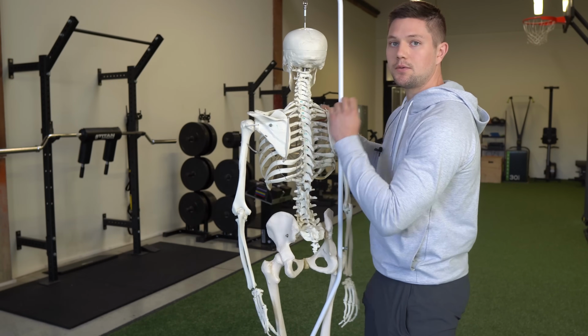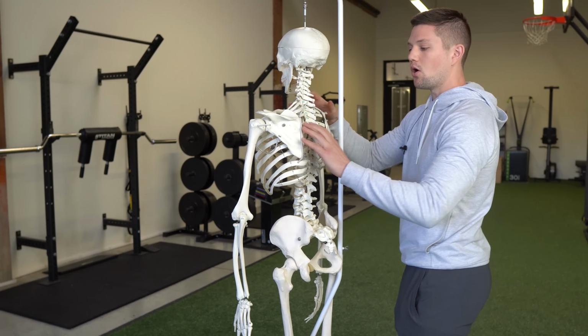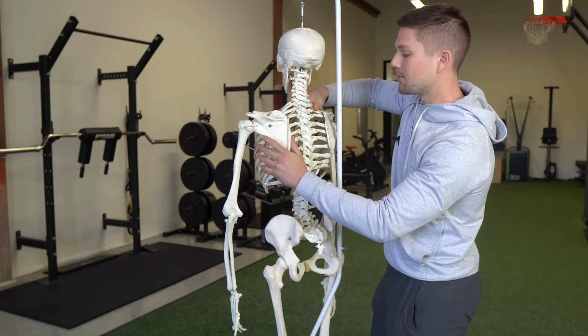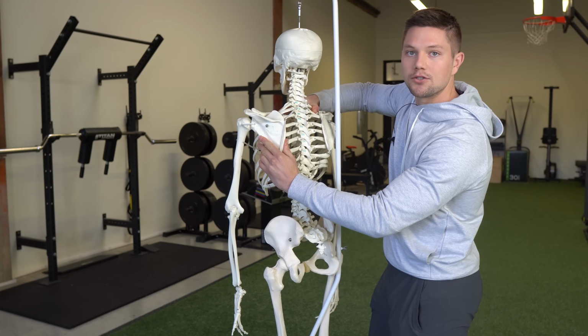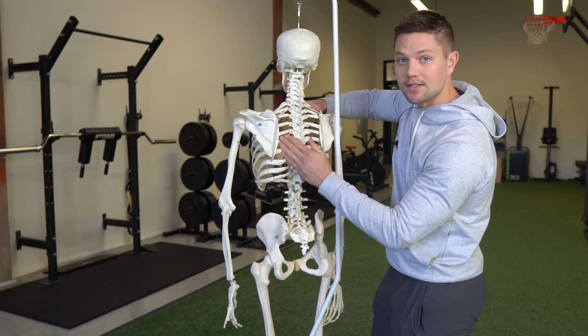What that's going to do is, if you can look at me right here, I push my ribs slightly back. That's going to open up that space between my spine and my scapula, because I'm going to be reaching, but I'm going to be turning my spine more so to the left, which is going to decompress this area.